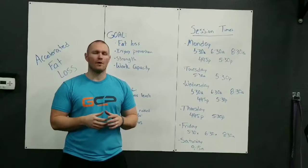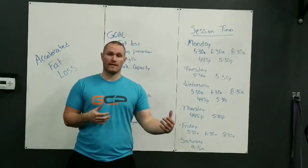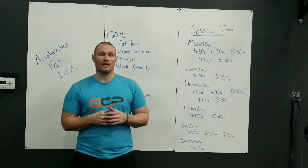Strength is really important, and it helps us maintain a feeling of a younger age for a longer period of time. It's one of those categories people forget about a ton. They're always worried about the cardio or the weight loss.